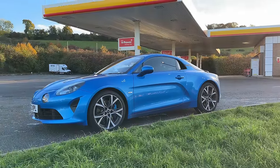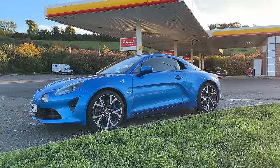Am I surprised by that? I suppose I'm not really, but in real terms, it is quite a big difference. When I saw that 41.5 compared to the 46.2, I did think that was quite a big difference. But what does that mean in terms of cost?